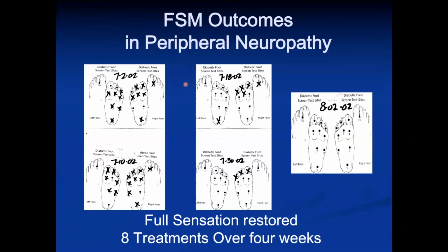And this peripheral neuropathy, if you know anybody with peripheral neuropathy, their feet are numb and painful. So this patient's feet were numb in 8 out of 10 sensory sites. On the second, and 1 month later, he had full sensation and no pain. So diabetic neuropathies are kind of easy.